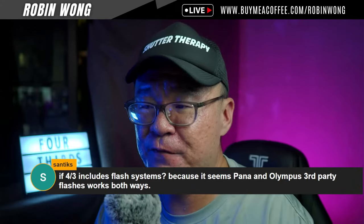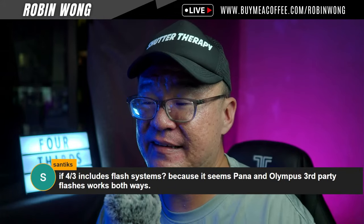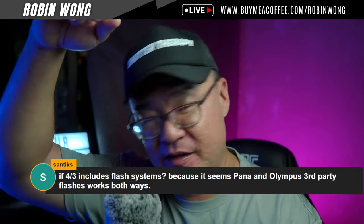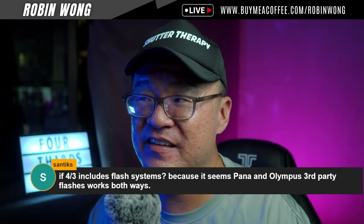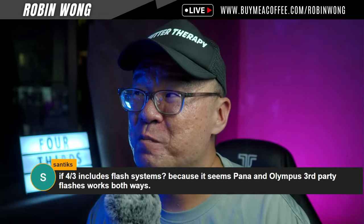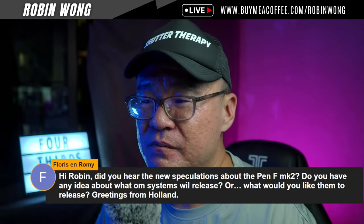Santik says, does Four Thirds include a flash system, because it seems Panasonic and Olympus third-party flashes work both ways. Yes, I am actually using one; my flash is a bit far away, I can't get it. I'm using a Four Thirds flash. It refused to die. I think I've had that flash since 2010. It's the FL50R. Wow, it has been 13 years. Yes, it's a 4/3 flash.